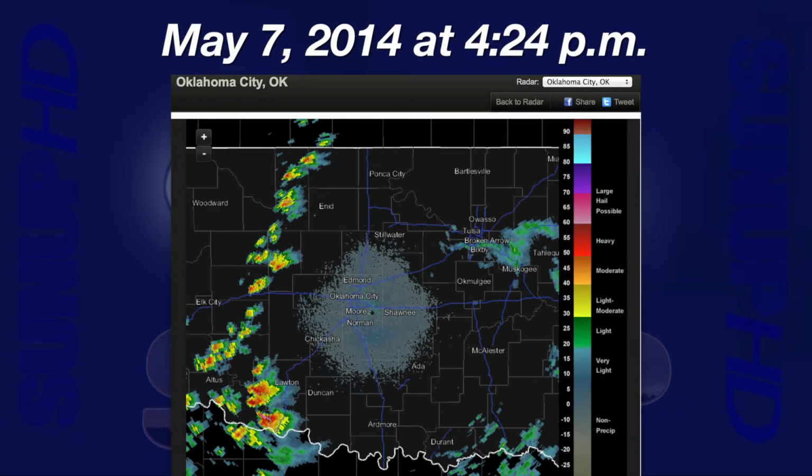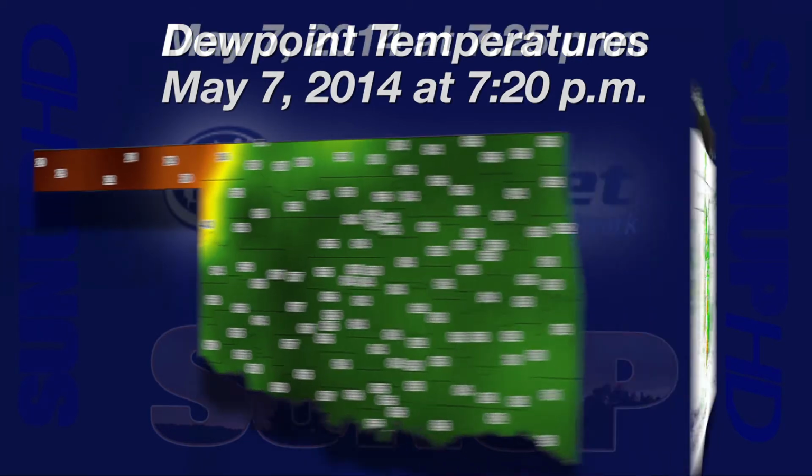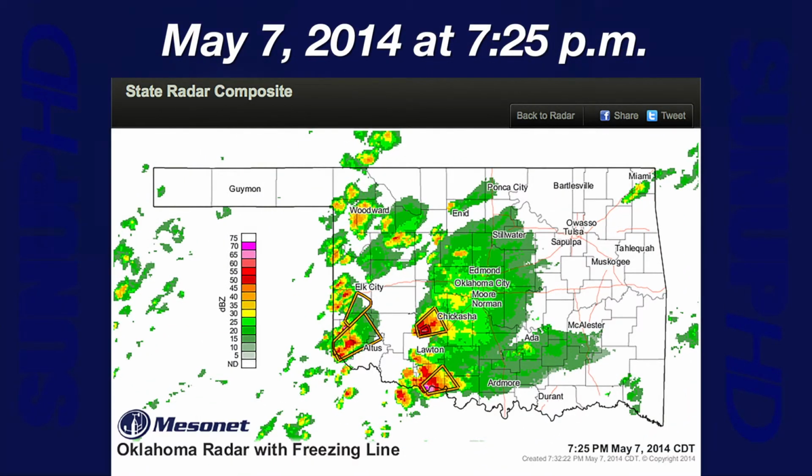By 4:24 Wednesday afternoon, the storm cells were showing up much more dramatically on radar, yet still in a broad line just east of the earlier Dewpoint map dry line. As storm development intensified and spread, the dry line retreated west back to the Panhandle, as we can see on a Dewpoint map from 7:20 Wednesday night. Radar from that same time showed storms all along the Oklahoma-Texas border and moving into central Oklahoma.